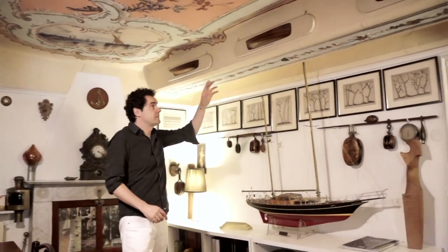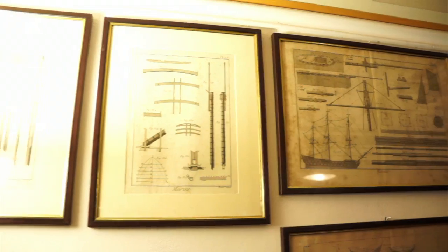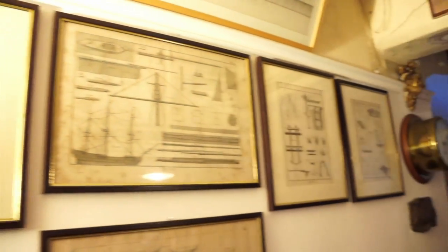Stefano Fagioni from Studio Fagioni Yacht Design is the chief architect and interior designer.